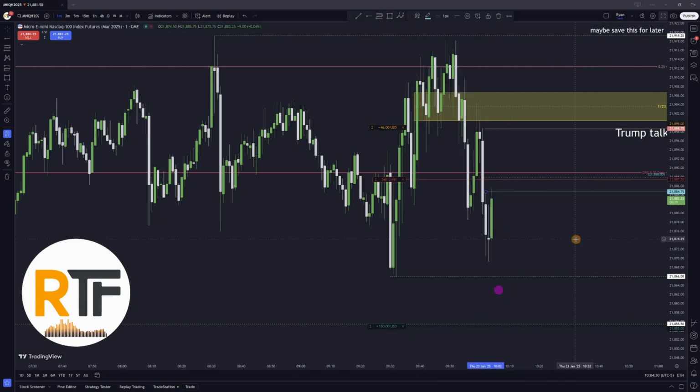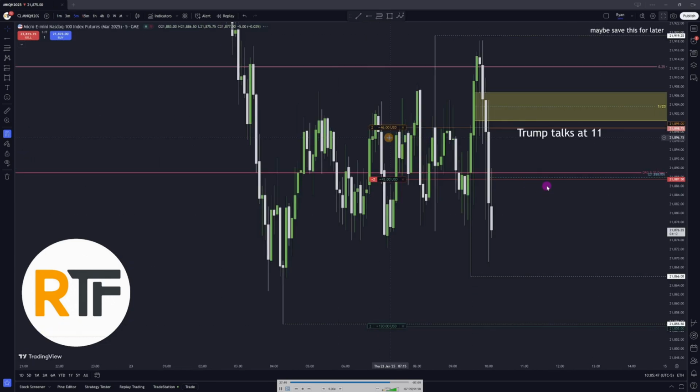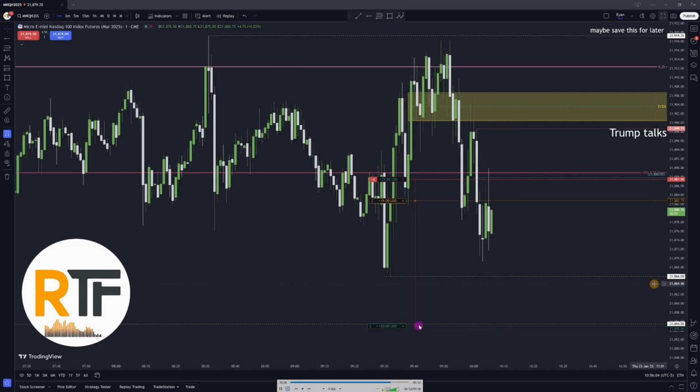Now, I was a little anxious here. I thought, maybe I should just go ahead and enter, I could be missing the move, but no, I went ahead and just stayed patient. I'm going to do two contracts right here. So my risk is at $46. This is definitely a small account. I'm trading micros with a small size right here. So if I do get hit on my target, that will be 130. So that's going to be close to 3 to 1.